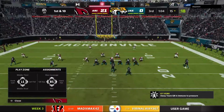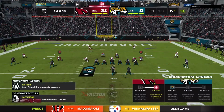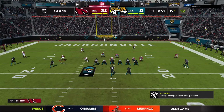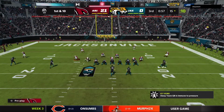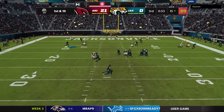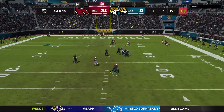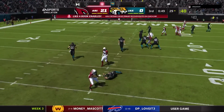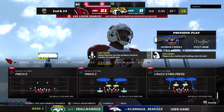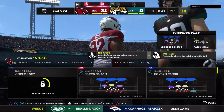Nothing in that first half, nothing on the last drive, but they're moving now with a 1st and 10. Inside the red zone here, they'll look to throw. Nowhere to turn this time, and he goes down. Sacked back at the 29. Jaron Reed muscles his way in for the sack.